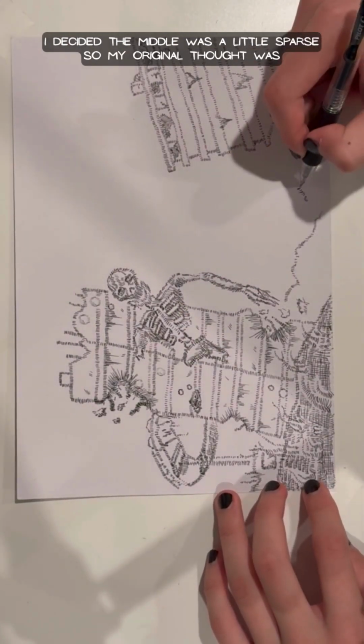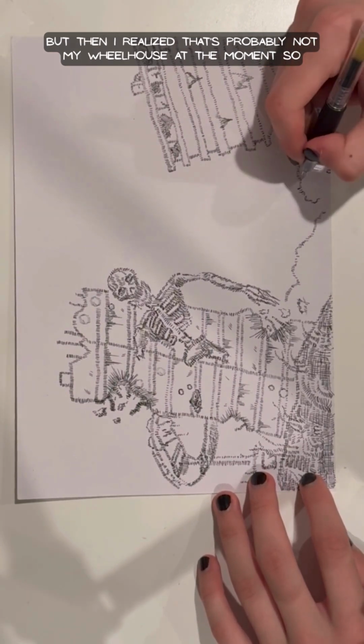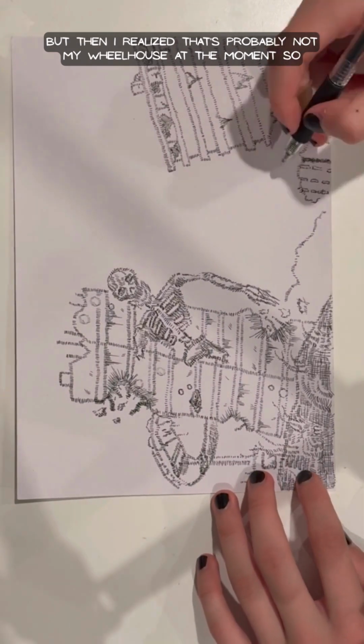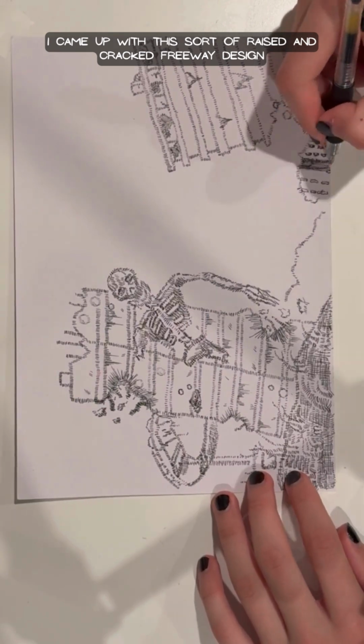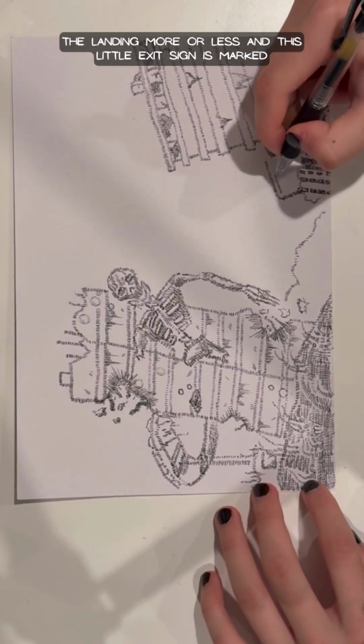Then to tie up the underwater environment, I decided the middle was a little sparse. So my original thought was maybe like a destroyed and rotting airplane or something, but then I realized that's probably not my wheelhouse at the moment, so I came up with this sort of raised and cracked freeway design. Making the divider lines was a little bit dicey, but I think I stuck the landing more or less.